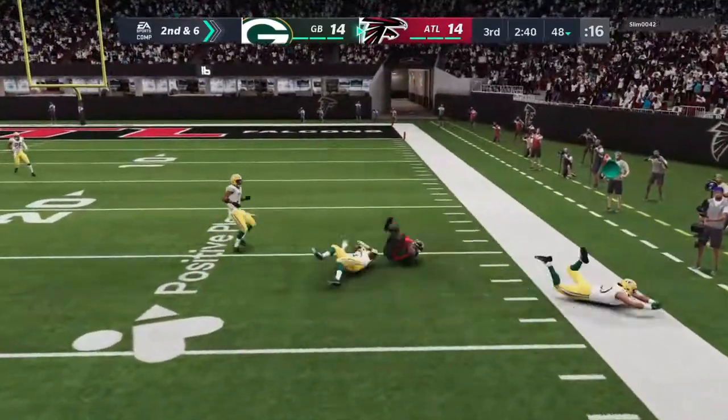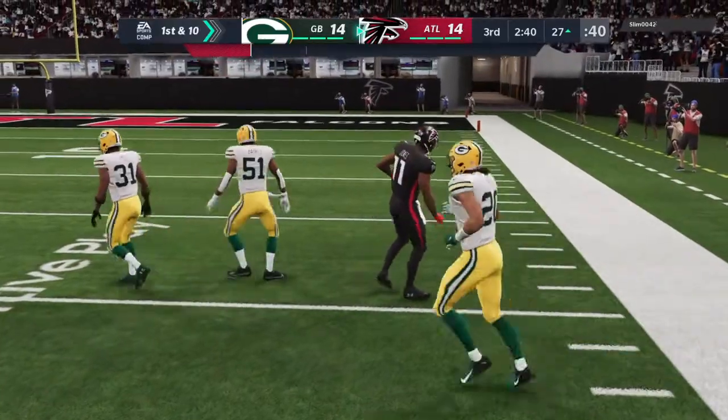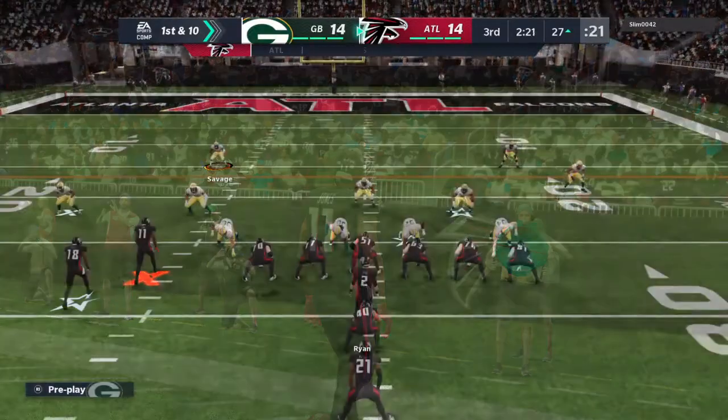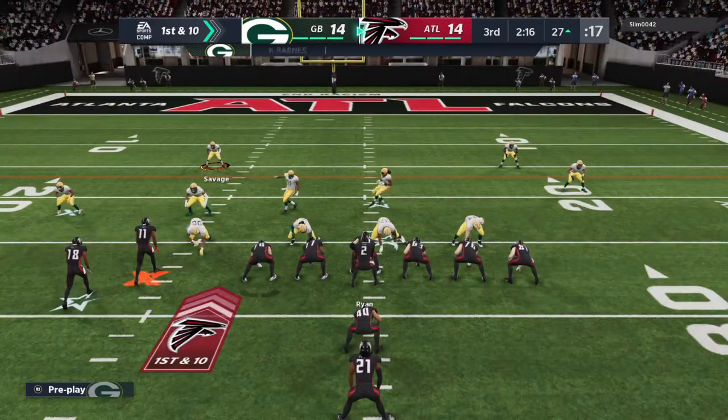There's a ball from right side and complete. And this is going to result in another first down as the tackle's made at the Packers' 27-yard line. A really nice gain of 25 yards. So into Packer territory now. Here's 1st and 10 at the 27.